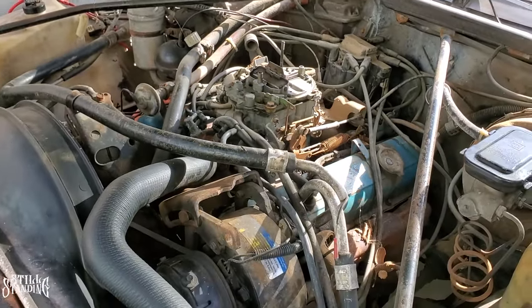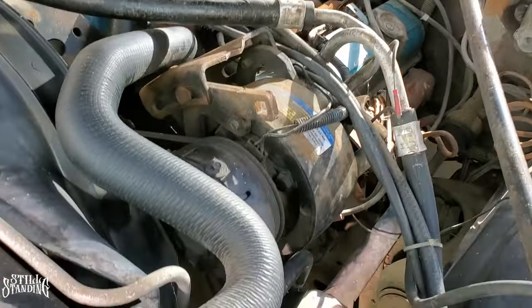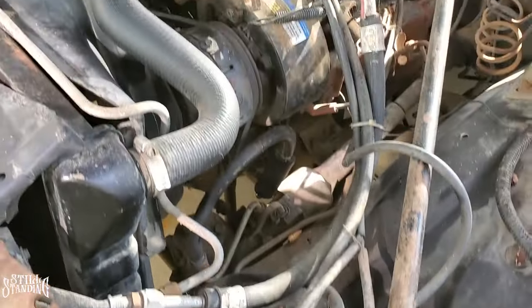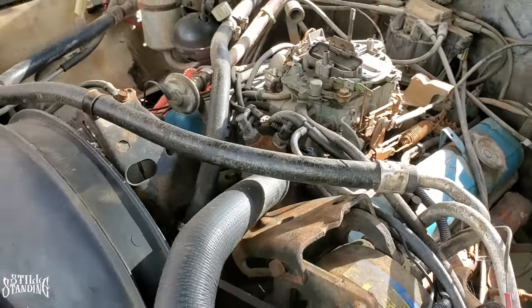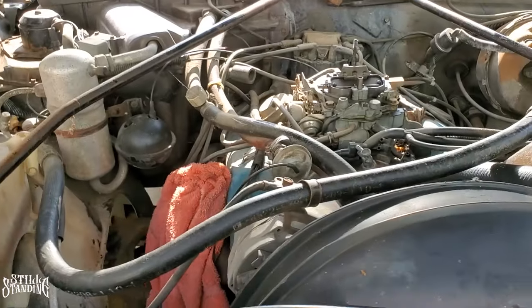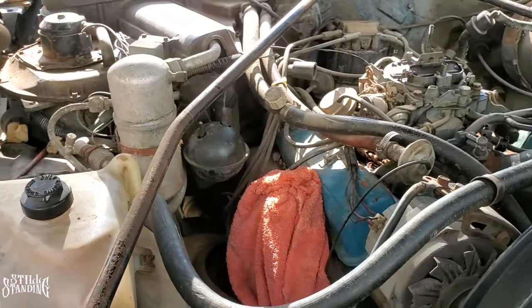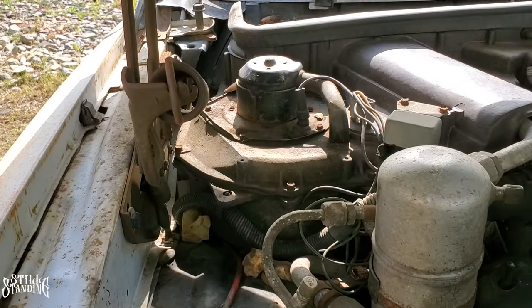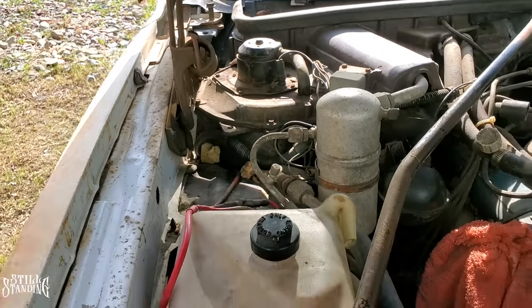So it is a V8 305, all original, so it has all the AC components and the emissions system. We did try to crank it when we were over there, but it cranked over and it sounded like it wanted to turn on, but we kind of gave up because we needed to go already. But it was looking pretty good. Obviously it needs attention. Car needs a lot of work. So that's what this looks like.